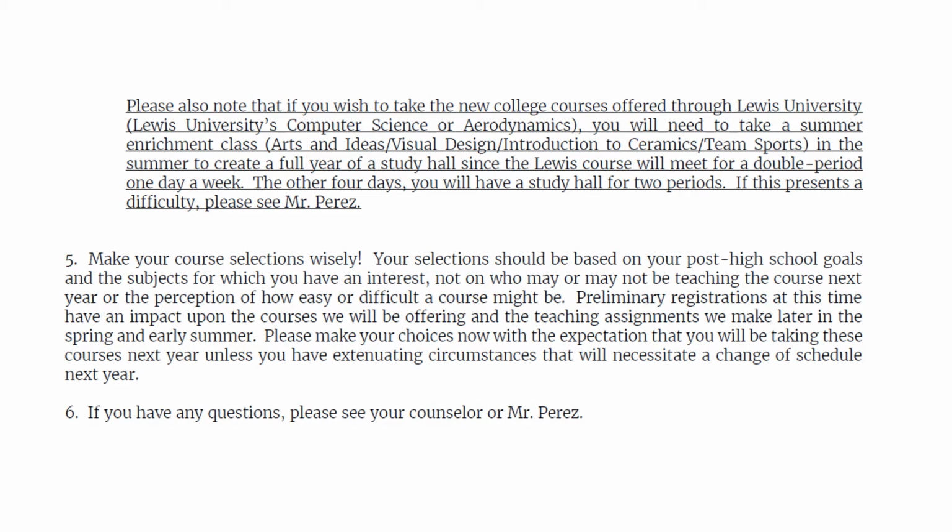Some of the new courses that we're offering this year will be through Lewis University. Lewis University will be having a computer science course and an aerodynamics course here on our campus. They'll be taught by Lewis University professors during the regular school day, and they will be similar in price as the PAC classes. So you'll be earning college credit in either computer science or in aerodynamics, which is one of the science courses. We've met with a group of students already regarding these two new opportunities, and we did that at the end of January. So we hope that those students will consider taking one of these classes.